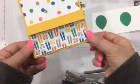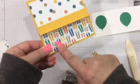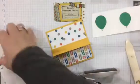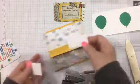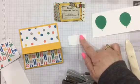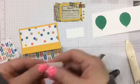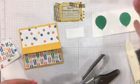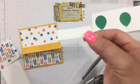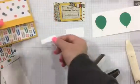Okay, so now you've just put it together. Like I said, you could always staple it first and then put the designer series paper on the top and hide the staples. Either way, I think it looks really cute. And the other pieces that you're going to need as far as Whisper White, this piece is going to be 2 by 1, 2 inches by 1 inch. And then this little itty bitty piece here, I keep missing the camera, sorry guys, is 1 3/4 by 1 1/2. And this is going to have the happy birthday saying on it.